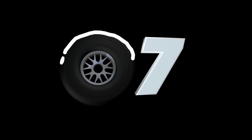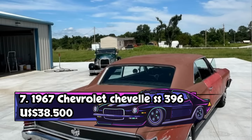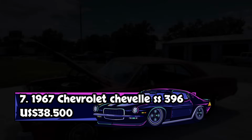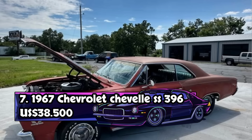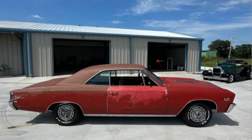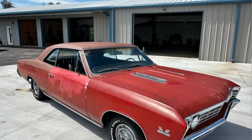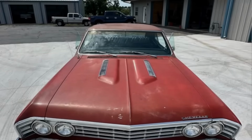Number 7. This 1967 Chevrolet Chevelle SS 396, listed at $38,500, is a true time capsule and one-owner car that embodies the golden era of American muscle. Located in Claremore, Oklahoma and offered by Chevy Lays Auto Sales, this rust-free Chevelle SS retains its factory Bolero red finish and is powered by its original numbers-matching 396 cubic inch V8 engine, mated to a Muncie 4-speed manual transmission.